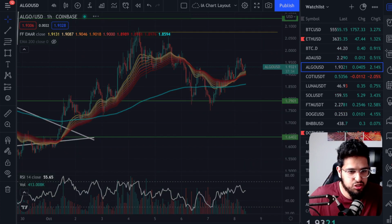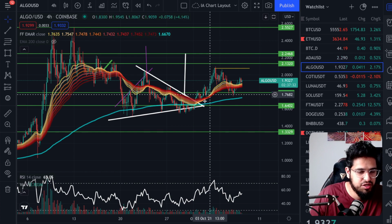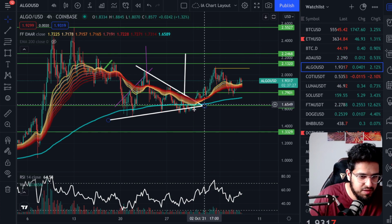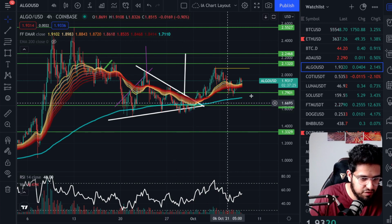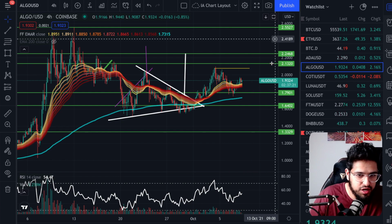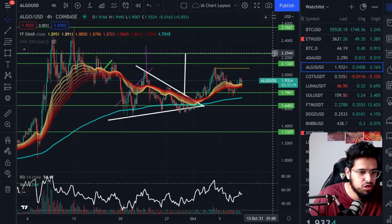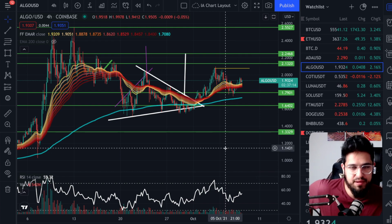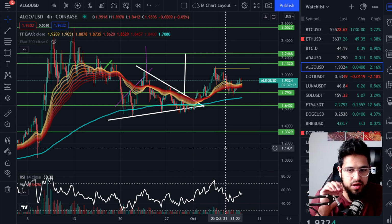Now, let's zoom out onto the 4-hourly chart, and you can see that we're still bullish on the 4-hourly chart as well. And really hoping that if you look at this trend from here to here, we've created a higher high, and this should now set us up to carry an uptrend towards $2.13 and then $2.24 for Algorand.